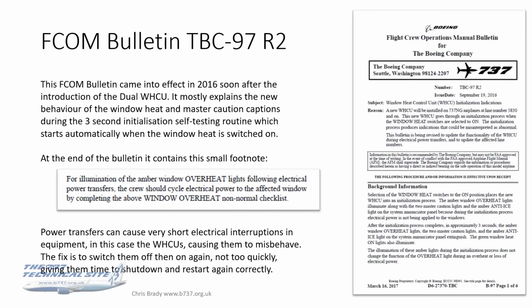Things have to be started up in a certain way with anything computery, and if you interrupt that or do it in a sequence it's not used to, then bad things can happen. So what we're doing here is switching it off, waiting for 2 to 5 minutes. That's why it says do it in the non-normal checklist. It's probably hugely excessive, but this is what Boeing says, so this is what you have to do. And then switch them back on again. That gives the box time to shut down and restart again correctly. So that's what that's all about.